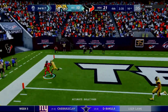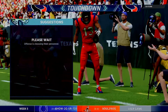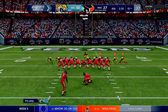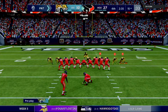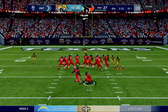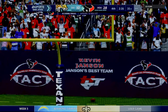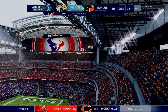Open man is Cooks. He's got it. Touchdown, Texans. Brandon Cooks. His second touchdown of the afternoon. And the Texans push further out in front. And the lead is up to 18 now. Makes the score Texans 28, Jaguars 10.